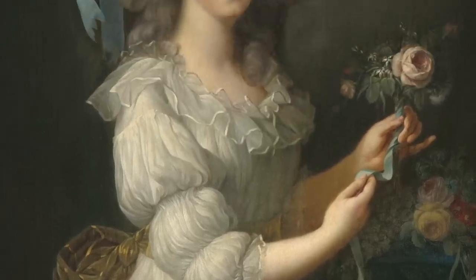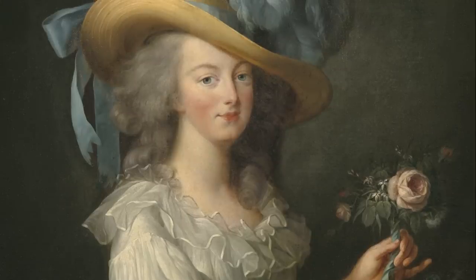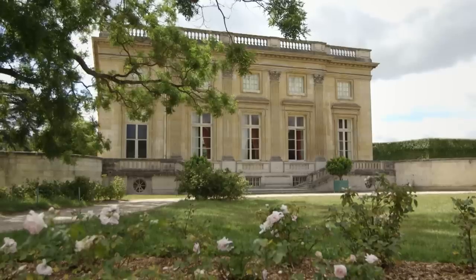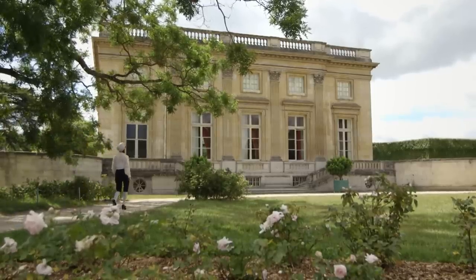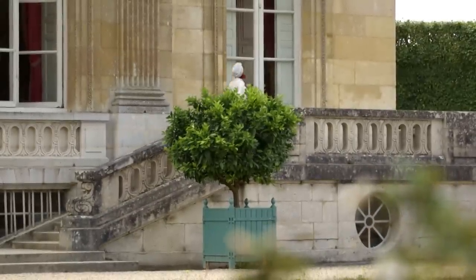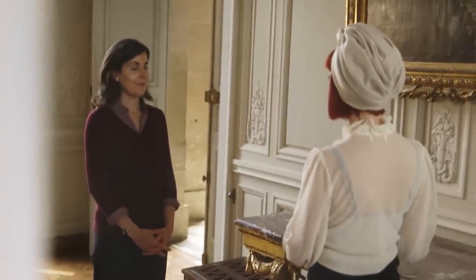As it's held in private ownership, we don't have access to the original painting. But its sister portrait hangs at Marie Antoinette's private Versailles getaway, Le Petit Trianon, where the Austrian-born queen escaped the stultifying etiquette of the French court, and the chemise gown became the unofficial uniform among her inner circle. It's also where I'm meeting art curator Juliette Trey.